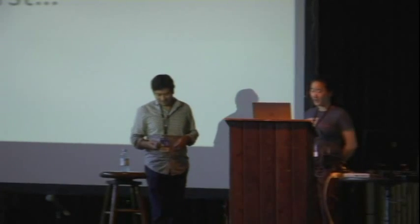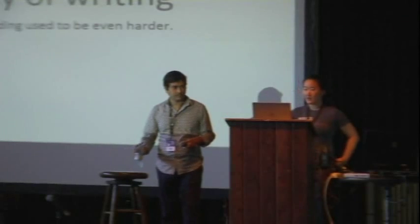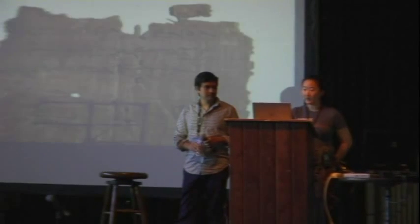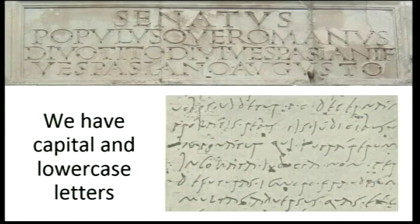But first, before we talk about math writing, let's talk about writing. Writing used to be very difficult, even for the few people that knew how to do it, and reading was even harder. We have a lot of improvements in modern writing that make reading easier. For instance, we have spaces between words. We have capital and lowercase letters, and we don't just use them one at a time, we use them at the same time for readability and scannability.